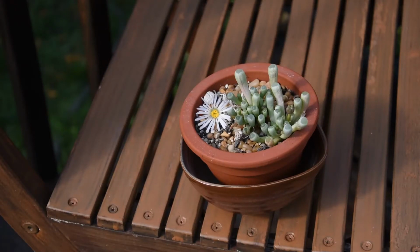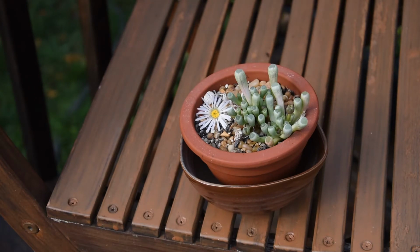Welcome. Flowering season comes at a different time of year for different groups of plants, or for different plants. And for mesembs, it's fall. Fall is the time when mesembs, or Mesembryanthemaceae, start to open their flowers. What triggers flowering for them is lower temperatures.